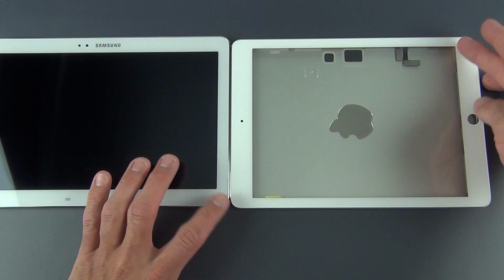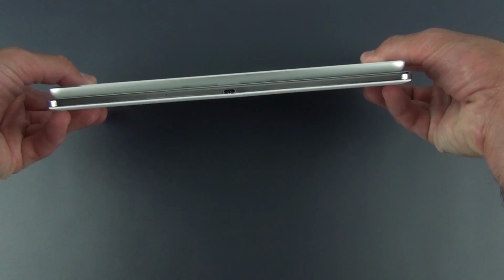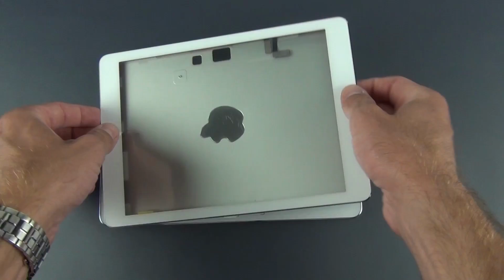So if you look at it side-by-side, it's almost similar in the width of the device, and the height of the device is also very similar. So if you look at them side-by-side, again, very similar. Not quite as thin as the new iPad 5, but it's also pretty close. So dimensionally, they're actually pretty similar, although the screens are different. All right, so let's go ahead and boot this up for the first time and take a look.